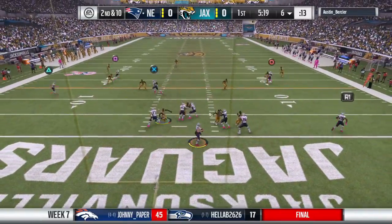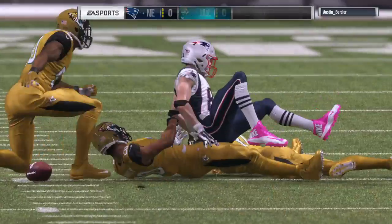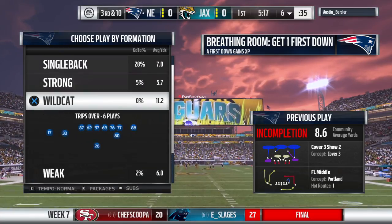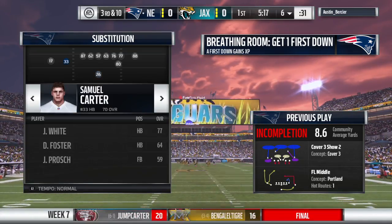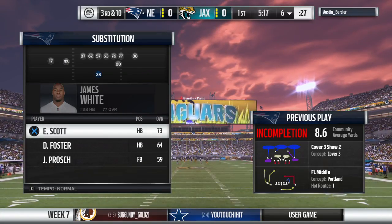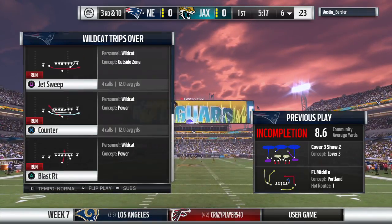He'll look to throw. And incomplete there. A nice hit jars the ball free and brings up third down. And time to take a look at the Jaguar defense. Dante Fowler missed his rookie season due to injury. So good to have him back on the field. A terrific combination of speed and strength.